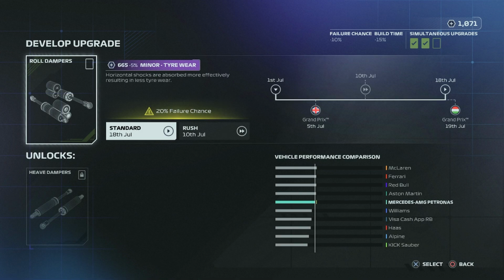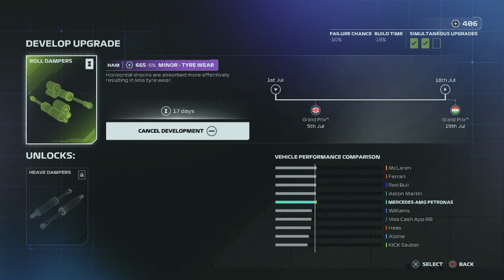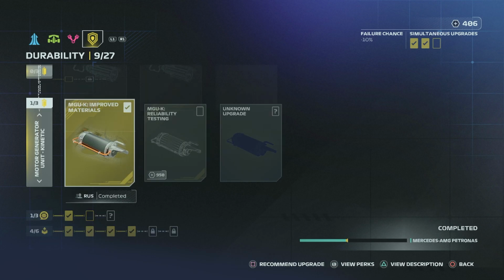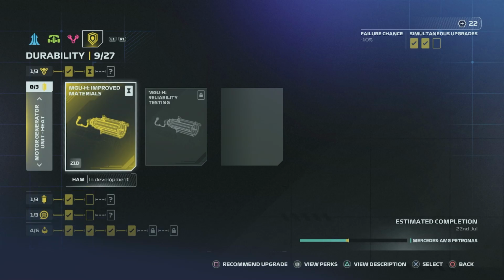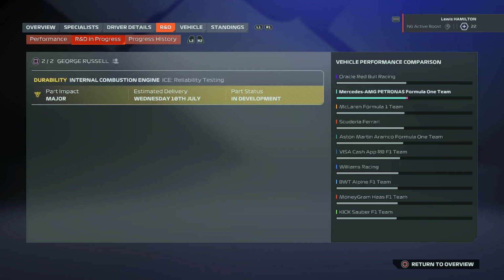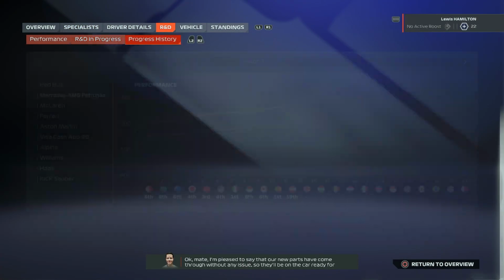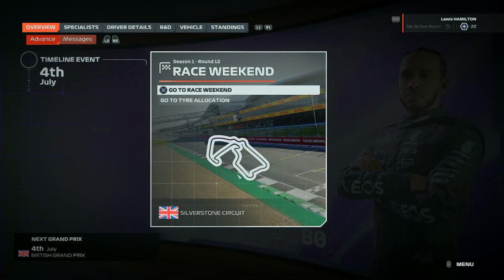Less tyre wear. I think that's a good thing to have, and we can have it in place ready for the Hungarian Grand Prix. We've still got 406, so we could go for a reliability upgrade as well. Why not? Yeah, let's get that done. So 2 upgrades coming from, or 3 from our side of the garage. Still 1 coming from George Russell's side of the garage, and he has his eye on a chassis upgrade as well. Parts have come through without any issue, so they'll be on the car ready for the next race weekend. So that's great. Okay, right.